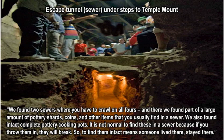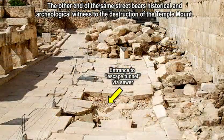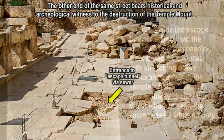You find all of this is exactly the way it was, according to the historical sources. Rodney Reich says this is exactly what happened when the Romans broke in. The historical text and the archaeological points point to the same episode right here. This tunnel emerges right under Robinson's Arch, so it's clearly right there at the Temple Mount. They were going from the Temple Mount, trying to escape down into the Kidron Valley.